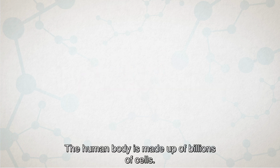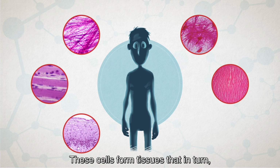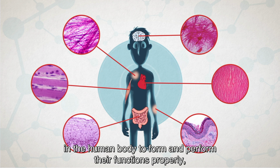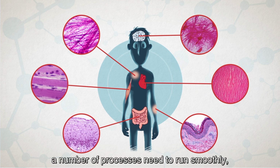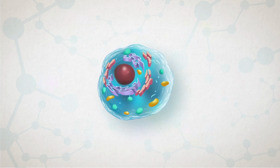The human body is made up of billions of cells. These cells form tissues that, in turn, combine to form organs. For all the organs in the human body to form and perform their functions properly, a number of processes need to run smoothly, using the instructions found in our genetic makeup.